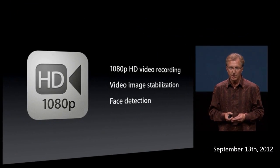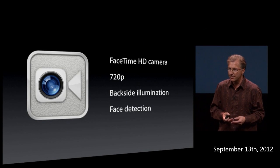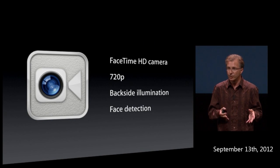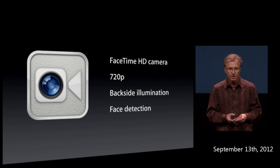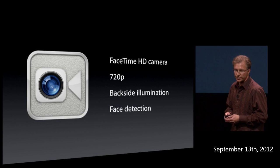So in addition to making the still pictures better, we make the HD video recording better as well. It's now 1080p. We improved the front camera as well, FaceTime HD camera, so better FaceTiming, as well as even recording 720p HD video there. And with the better camera, you can take better self-portraits, better profile pictures.